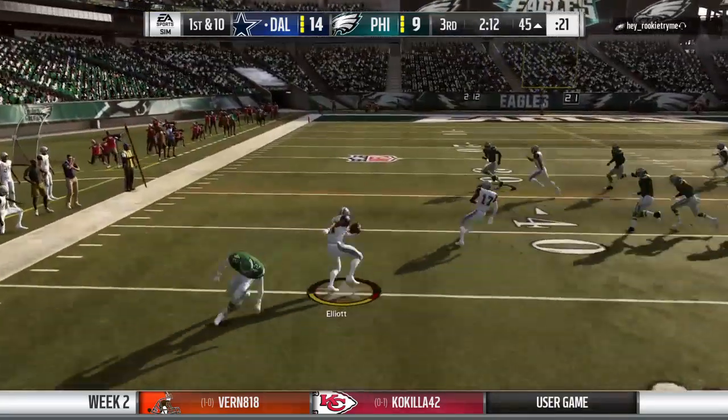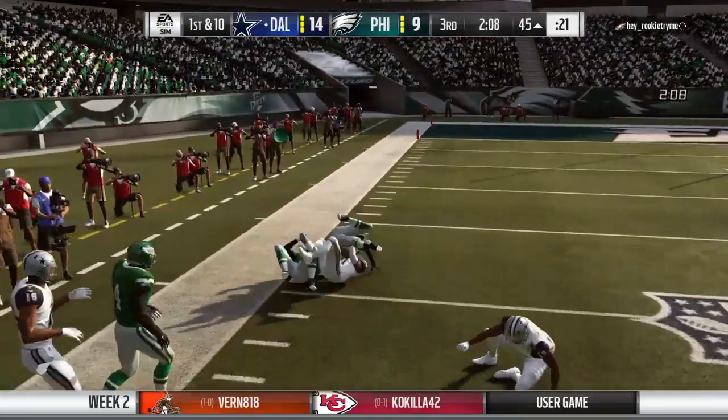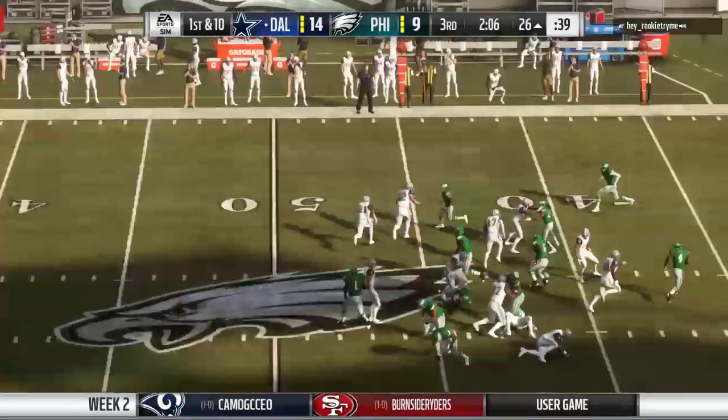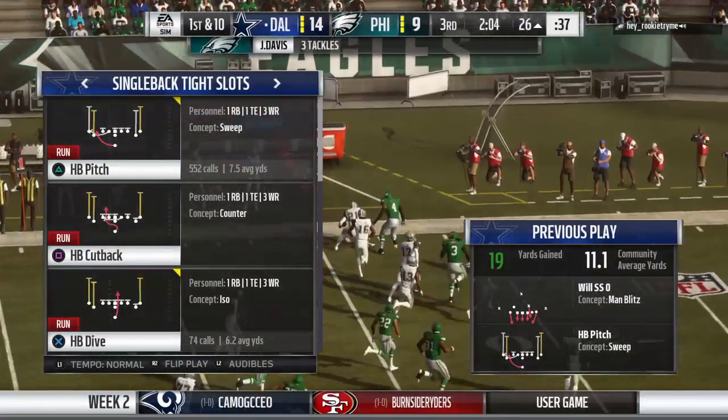They'll pitch it out to Elliott. Spinning past him. Oh, Zeke with quick feet, and he works it past the 30, almost to the 25. That good for 19 and a first down.